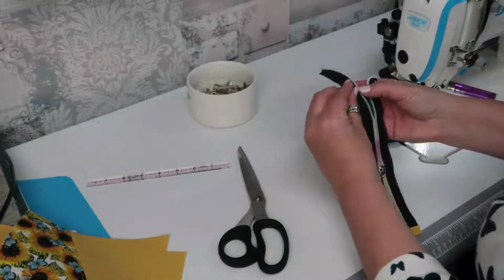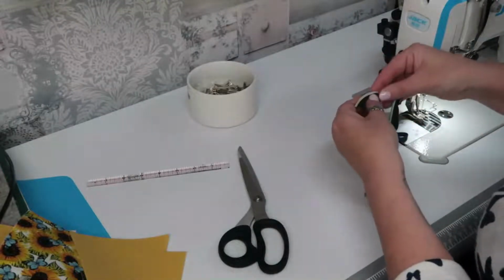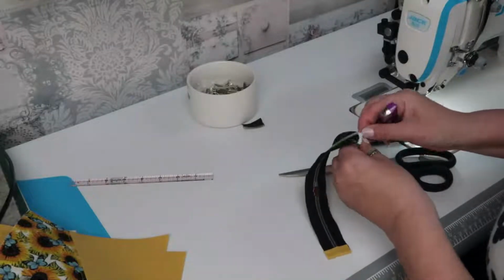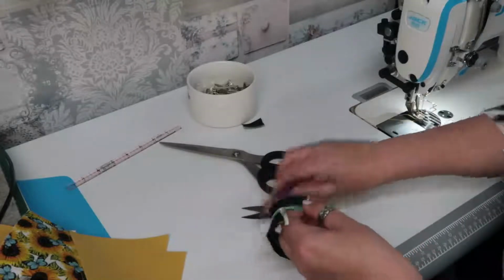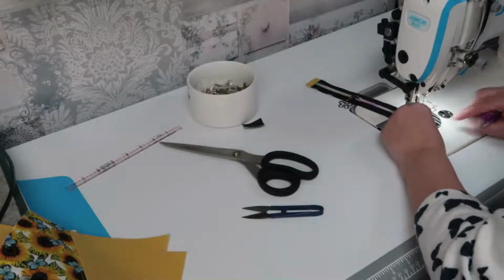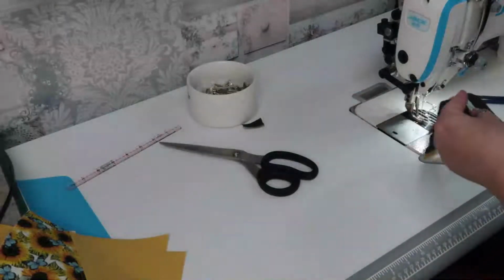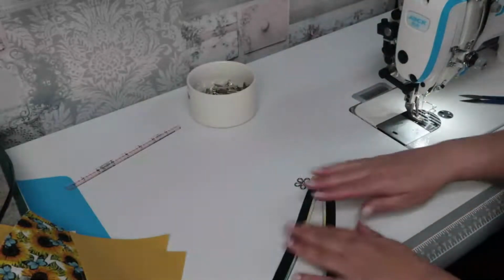I'm just going to do exactly the same on the other side. So I'm just going to pinch where that line is. I'm going to bring that fold up to meet the teeth, so it's like a 90-degree angle. Trim the excess tape off. I just use the lighter just to melt the ends of the tape, just to hold it enough while I'm popping those few stitches in. And that's my zip done, ready to insert.